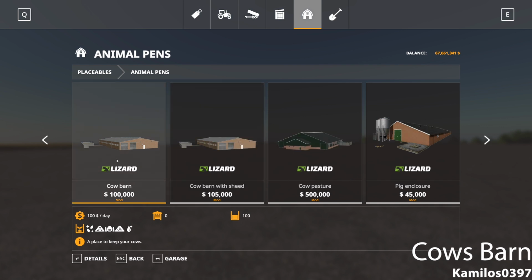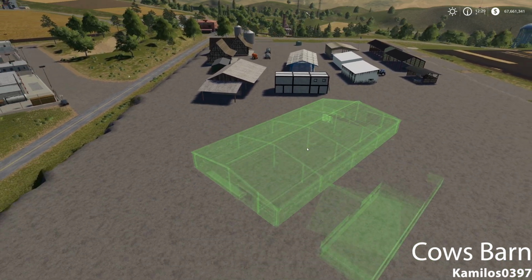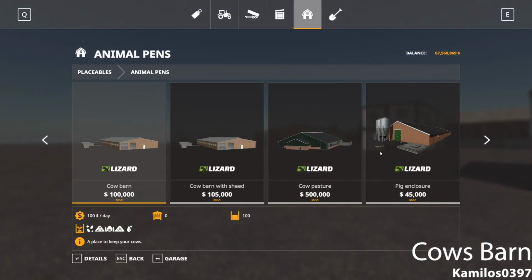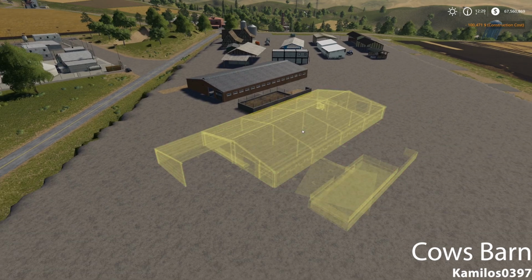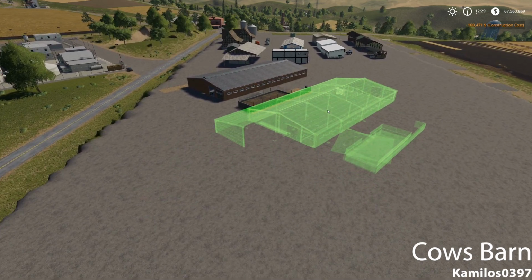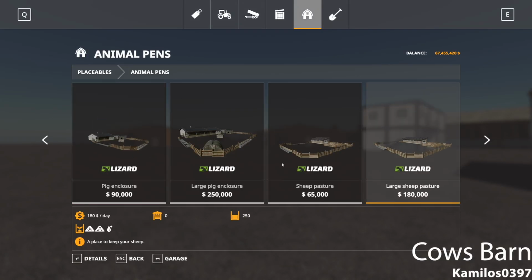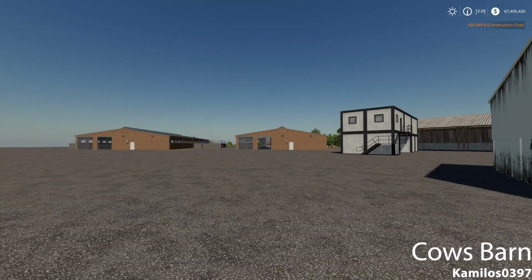So we have the cow barn. We have two different variants of this. $100,000. Spin it around so we can go one of 4 different angles. There's the cow barn. Let's see what the cow barn with shed. $5,000, and we get a little shed doohickey on the back. Put that one in there. And this holds 100 cows each and $100 per day.